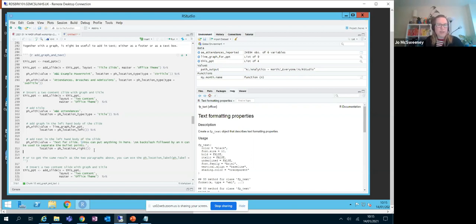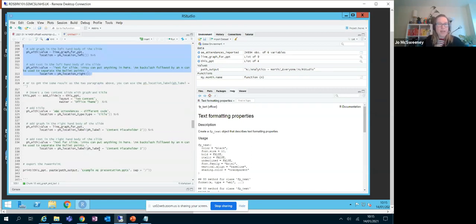That's the option with one version, so the ph location left and the ph location right. You can also use these little ph labels. Again, exactly the same thing: we're inserting a two content slide, and we've got a ph location when we've got a graph on it. Different code, and the only different code is the content placeholder 2.